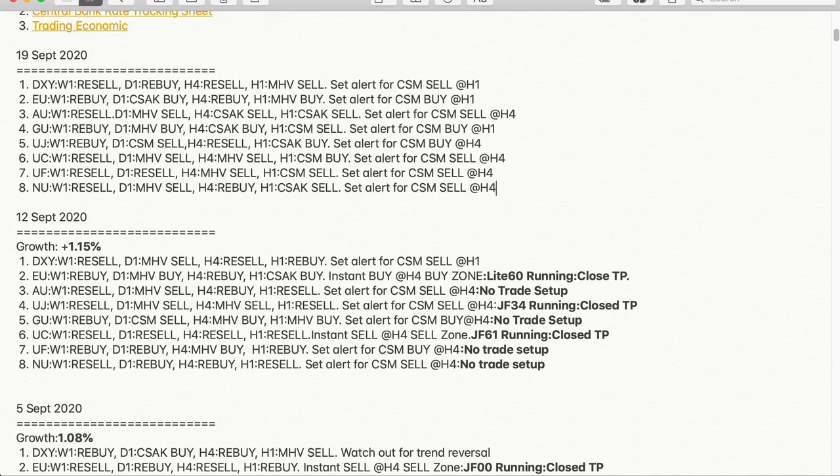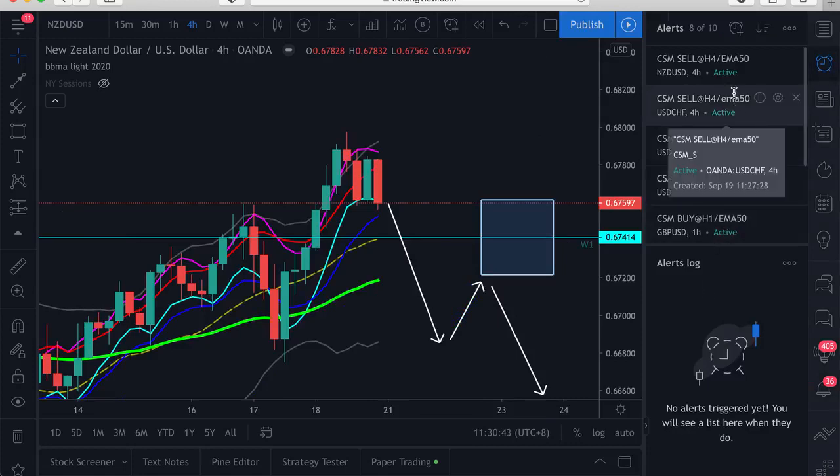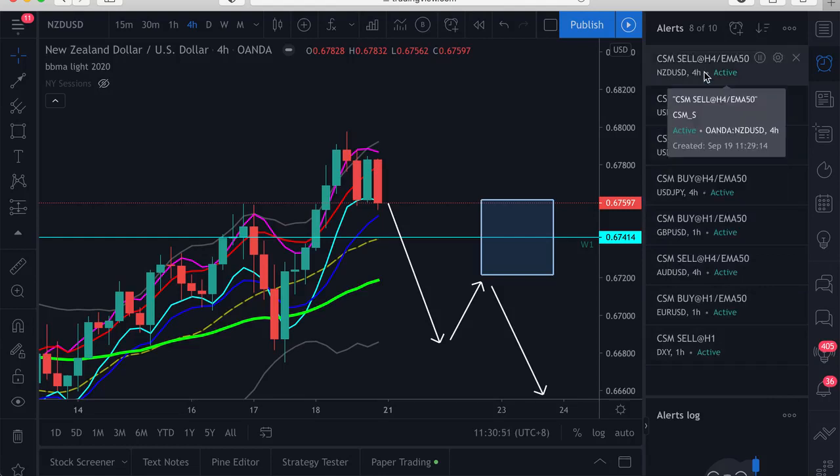Okay, so that's it for this week. I hope you all have a good trading week ahead. As you can see here, we don't have any instant entry for this week. We're going to wait for all the alerts that we have set over here. As you can see, if we pull this back, we have all our alerts set for this week. Okay, so we have 1 2 3 4 5 6 7 8.